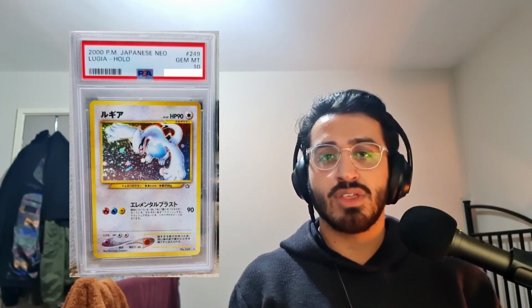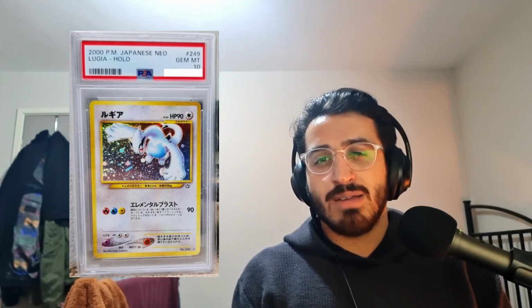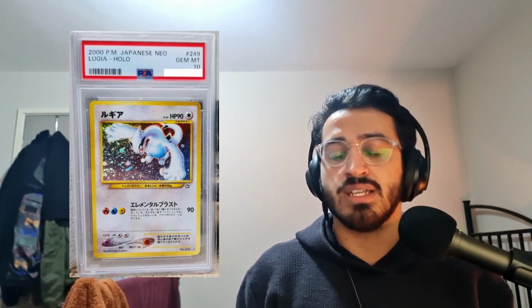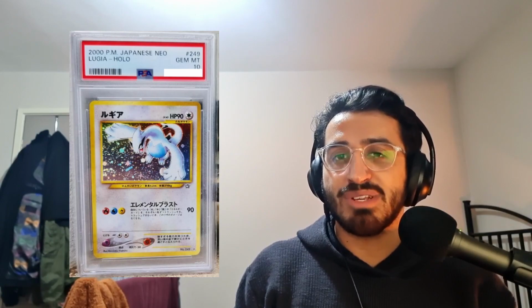So you've seen the three before, which worked out reasonably well. This one, if anything, has probably lost a bit of value, and that's probably why, at the moment, I am actually trying to complete Neo Genesis in English in PSA 10 or 9, so I would really consider trading this for maybe some PSA 10s from Neo Genesis first edition. So, you know, if anyone wants to hit me up on Instagram, feel free to do that.